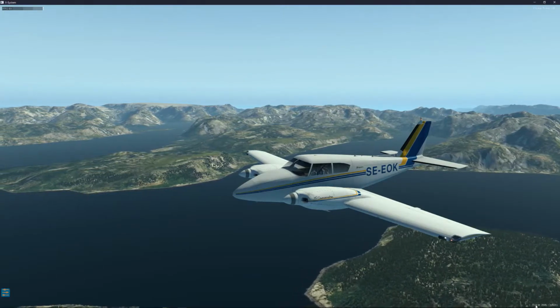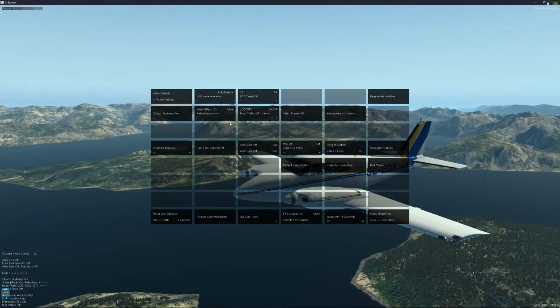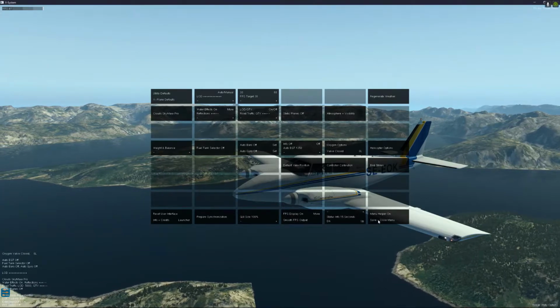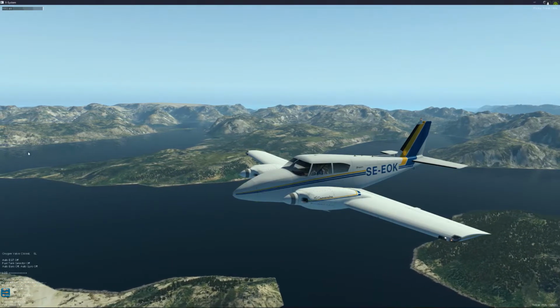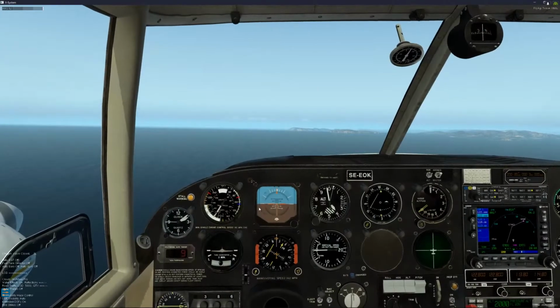Probably put some reflections on. Let's have a look. There we go. Got some mountain reflections in the water, as it's quite a still day.